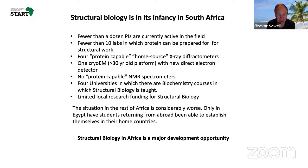The situation in the rest of Africa, as far as I know, is considerably worse, and maybe I can be corrected on this point. Only in Egypt, I believe, have students returning from abroad been able to establish themselves as structural biologists actually doing structures in their home country.